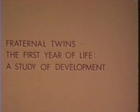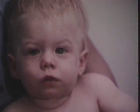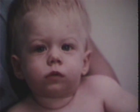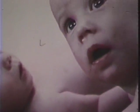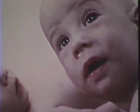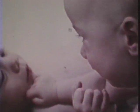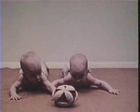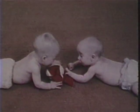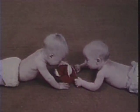This is a study of fraternal twins, Danny and Gregory. Danny and Gregory were filmed 7 times between the ages of 4 months and 15 months. Danny will usually be on the right of the screen and Gregory on the left. This film attempts to analyze reflex development and motor behavior and to show their relationship to each other.